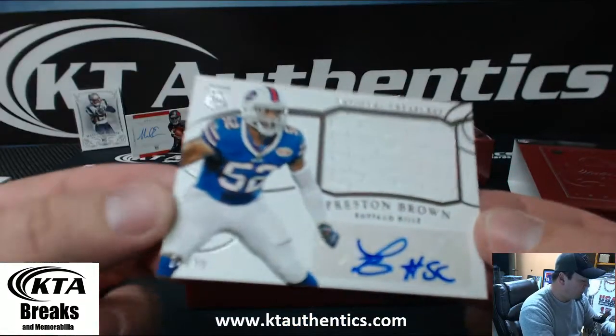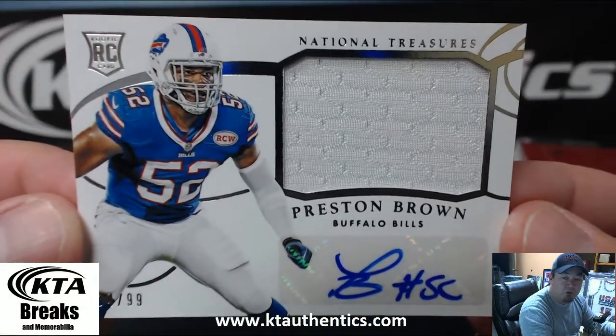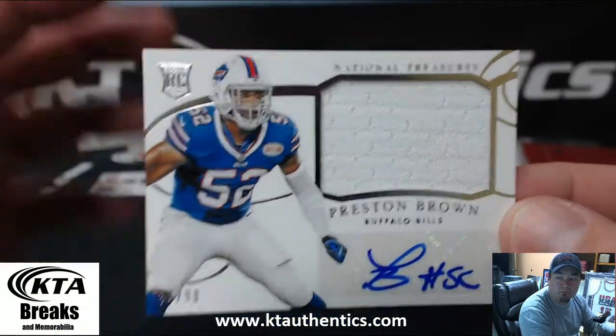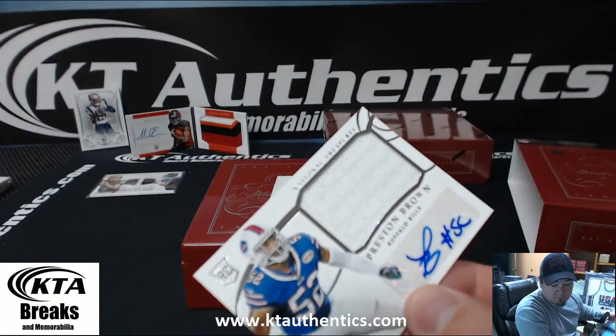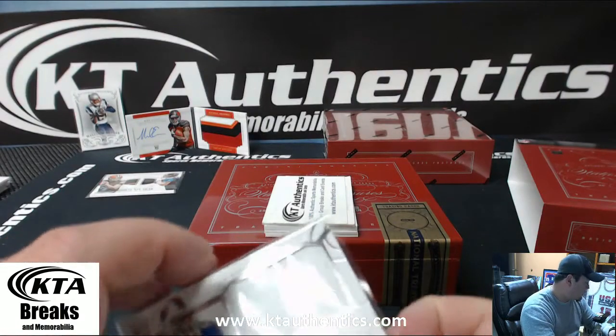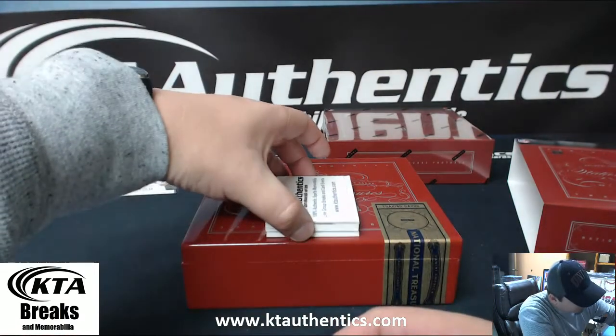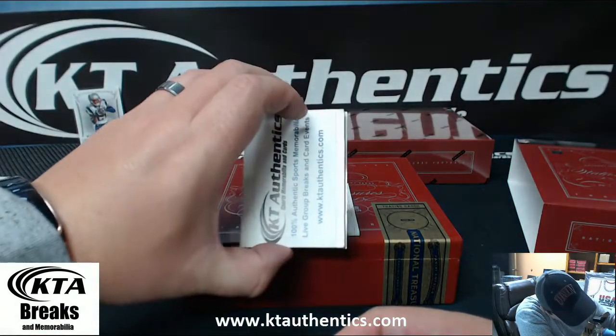For the Buffalo Bills, 34/99. Jumbo jersey, Preston Brown. For the Buffalo Bills, 91 Red Wings. All right, we're skipping that one. That one's pretty nasty.